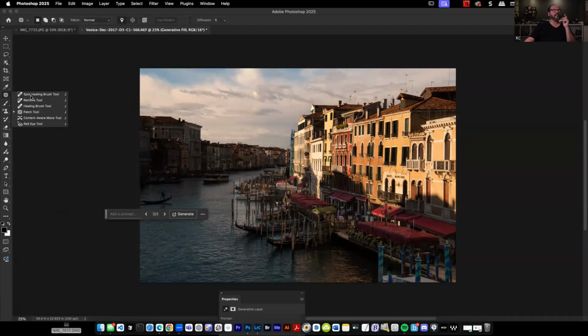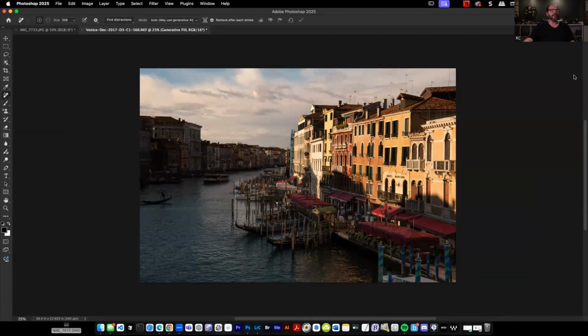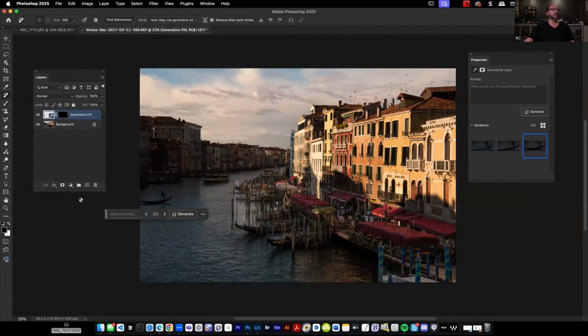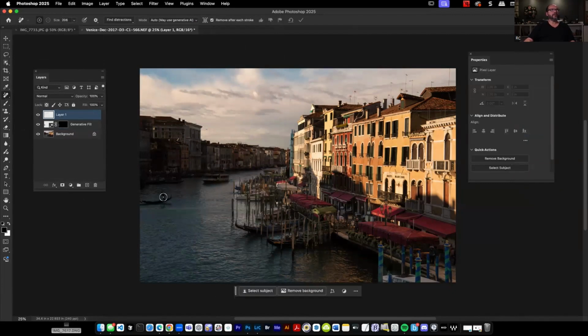The new one, though, is inside of your patch tool, wherever you find your patch tool stuff. With the patch tool, there's this one section now called the remove tool. With the remove tool, a lot of the times, I would argue that it's a good idea for you to just make a new layer, right? Now that you have the layer selected with this remove tool, notice that there's a mode here at the very top that says auto may use generative AI, or generative AI on, generative AI off, right? So let's just use the auto and I'm going to click.